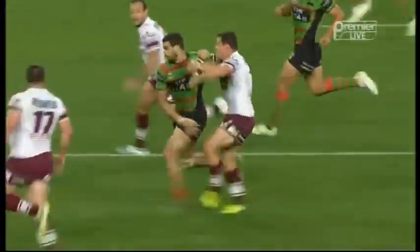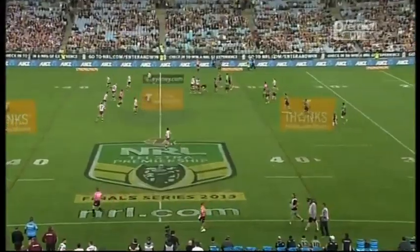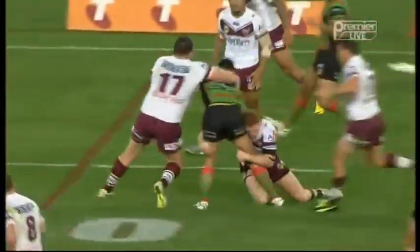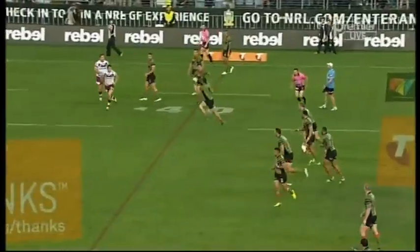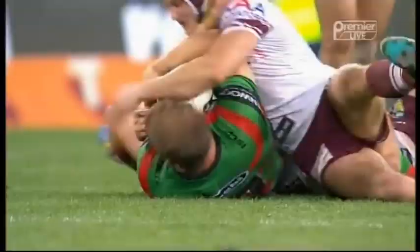Greg Inglis making a break. Phil is taken down. South then, three minutes of their season remaining. Inglis, George Burgess.